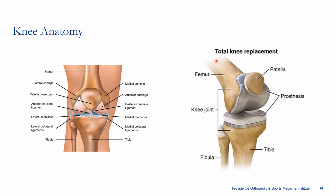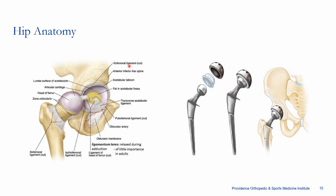Now in this total knee replacement, we can now see there can be an appropriate transfer of load between these materials, between femur and tibia. Hip replacement is very similar in concept. It's a slightly different joint. Instead of a hinge, it's a ball and socket.